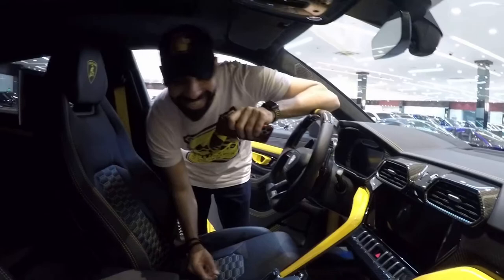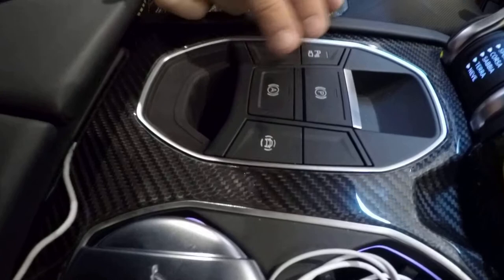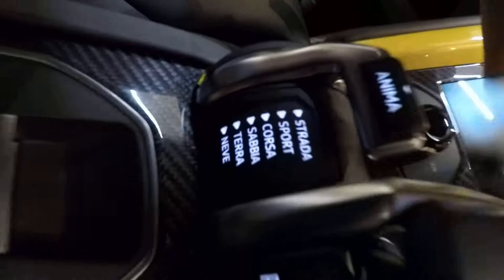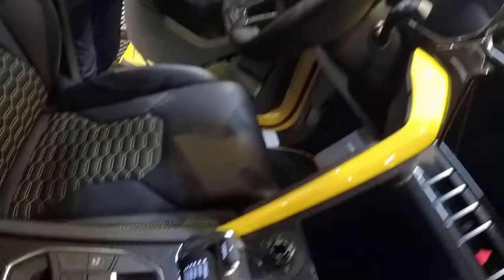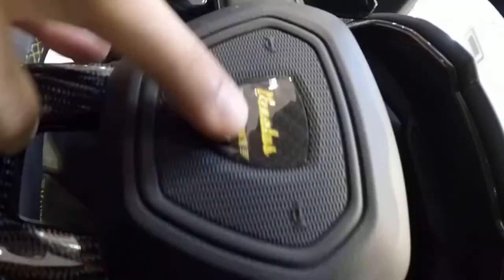If we can see, it's like a normal engine system. It's the same systematic everywhere. This is for parking, and this is for the sensors everywhere. And this is for the starting system, which one is Strada or Sport or Corsa. We spoke about this one before as well. If you need to go in reverse, you pull the clutch from here. And this is for off-road also. As we see, the steering wheel definition is crazy, with carbon fiber everywhere and the signature by Mansory as well. And here the paddles, 1, 2, 3, 4. From here we shift the gears. So this is from the front.